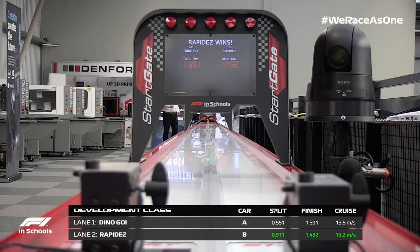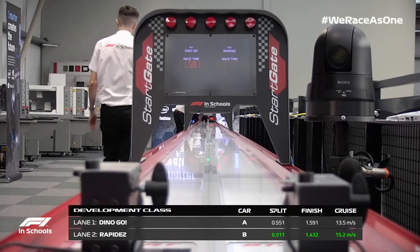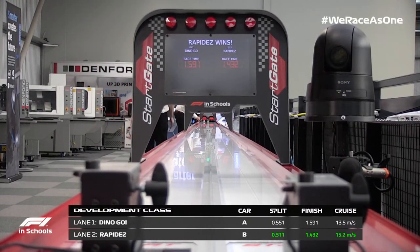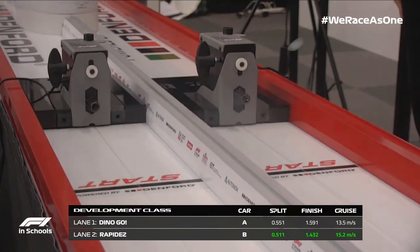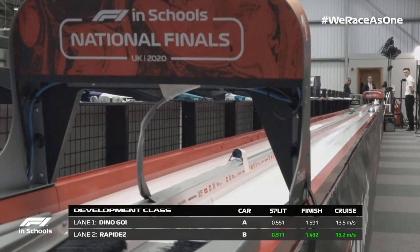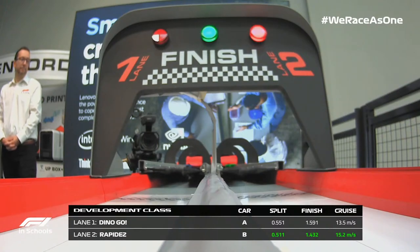Again, an improvement there from Dino Go, but again, Rapidez 15.2 meters per second, even faster there, which is great. Again, up to about 34 miles per hour. You expected that pretty much, but also winning in the split as well. Yes, some very fast times there. 1.432 for Rapidez is a really good, strong time. And that time could also keep Dino Go up in the points. With the slowing down there, the vehicle goes straight into that cushioning to make sure it stops. But yes, great stuff.